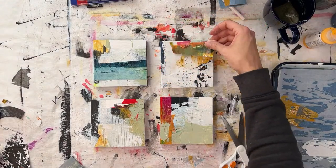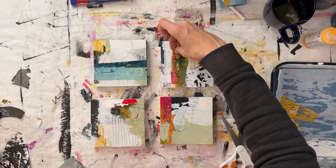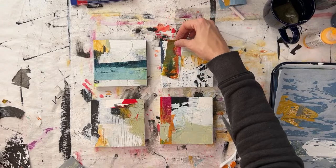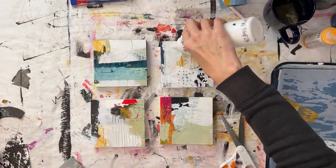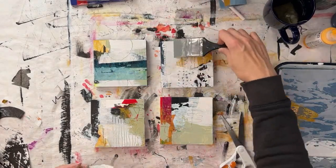I don't know what to do with this one. I'm not sure why. I don't know. I'm just going to put this on because I don't know what else to do with it. So hopefully this will give me something to work with.